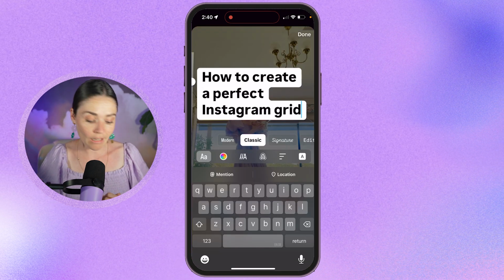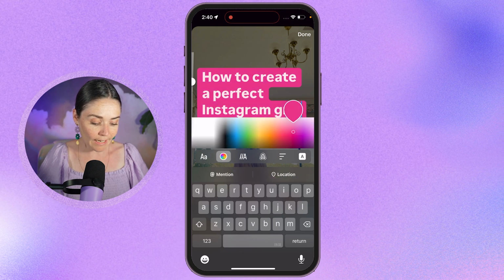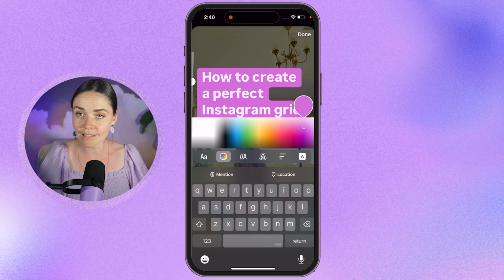If I want to change this to my brand color, all I can actually do is hover over this color spectrum, hold down my finger on the colors, and I can move my finger around to choose a color. So I'm going to choose this one here. It's close to my brand color.